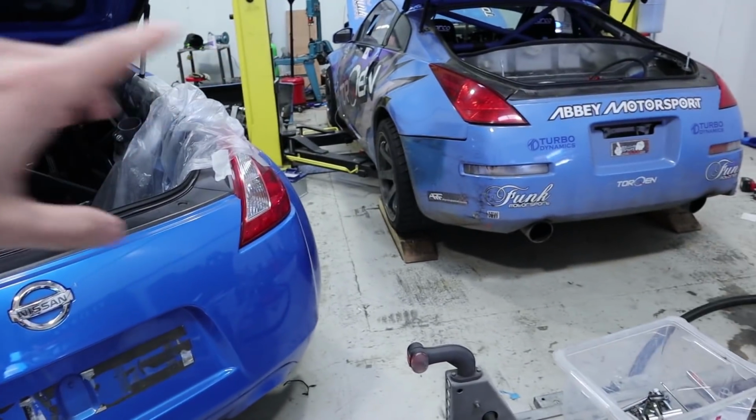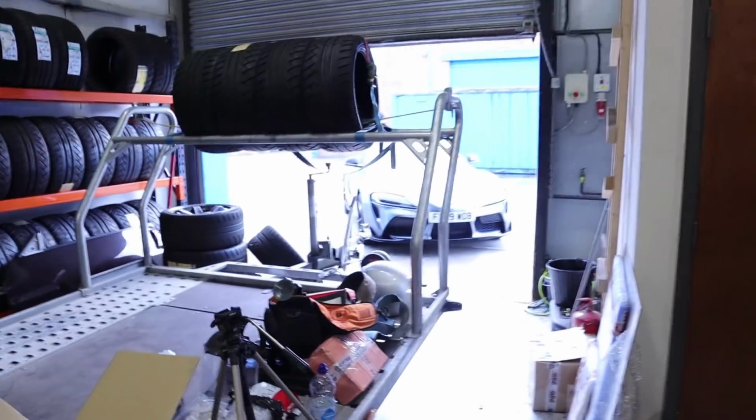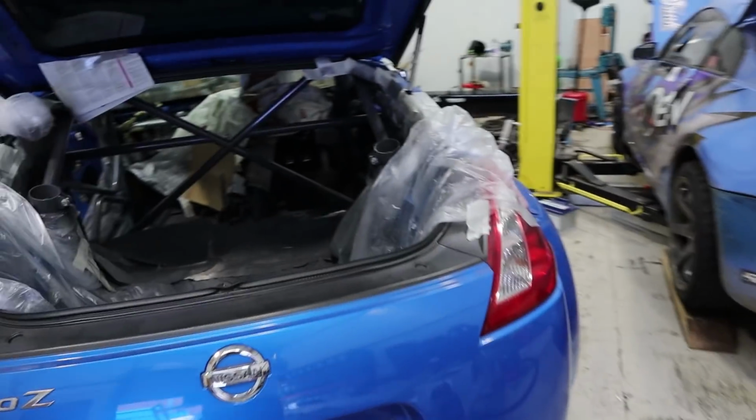Okay, so now that fun activity is out of the way, I'll give you a quick run through what's going on with these two cars, like I mentioned, and then we'll go drive the Supra, and I'll give you some first impressions of it, I guess, and we'll probably do some more burnouts as well.